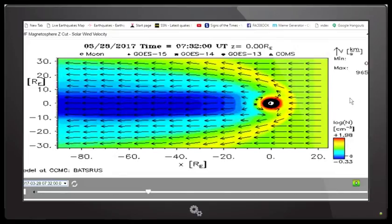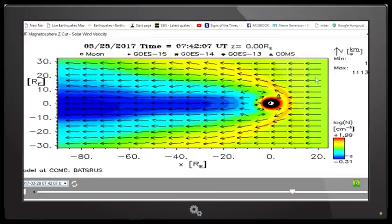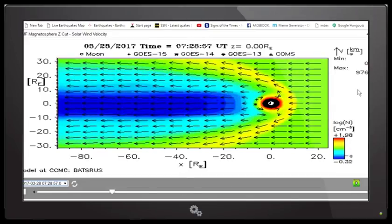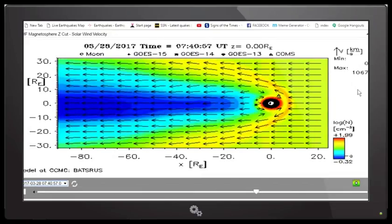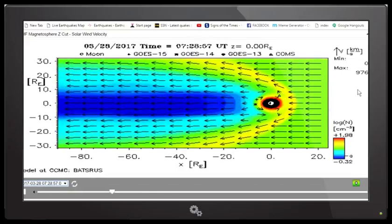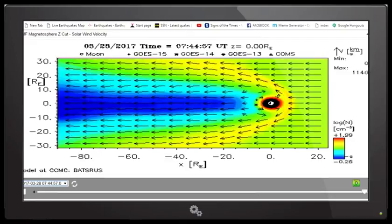Taking a look at the magnetosphere Z-cut solar wind velocity, as you can see, we are still being buffeted by the solar wind. And once again, ladies and gentlemen, this is not actually a wind as you would perceive it, like you step outside and the wind is blowing through your hair. This is an extreme amount of solar radiation combined with solar particles impacting our magnetosphere.